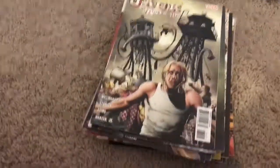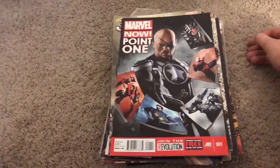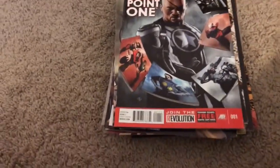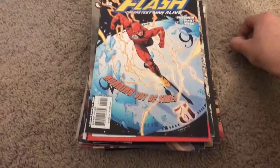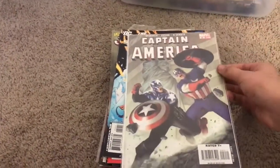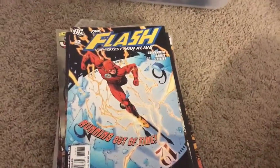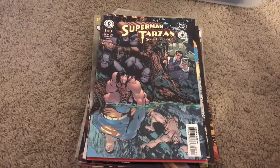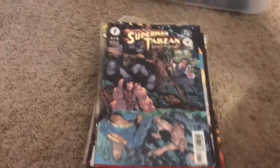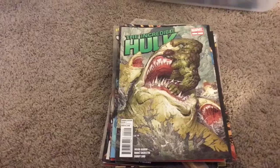Jack of Fables, I'm gonna assume issue 30. Marvel Now Point 1, issue 1. Flash, Fastest Man Alive, issue 12. Captain America, issue 40. Put that aside. Superman Tarzan, Sons of the Jungle, issue 1. Incredible Hulk, issue 2.